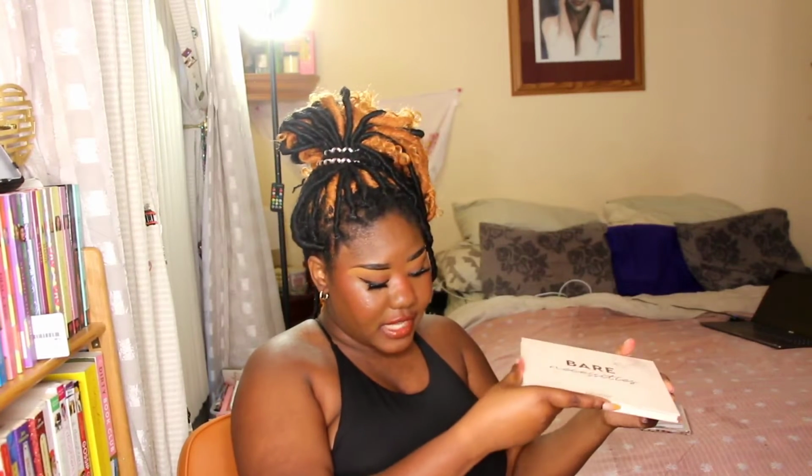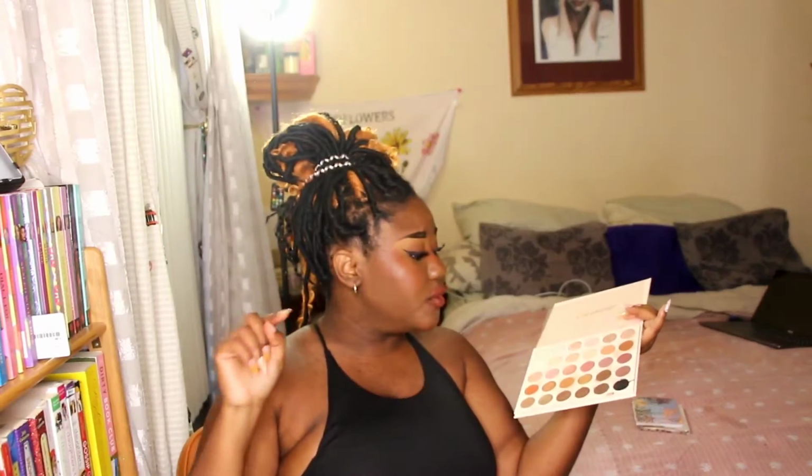Bottom of B tier, the Bare Necessities palette. It's so big that it would be hard not to have enough shades and enough depth. However, I still find that their mid-tone mattes just don't work, and it's really powdery. Like, I have used this palette like 3 times, and it looks like it has gone to war with me.